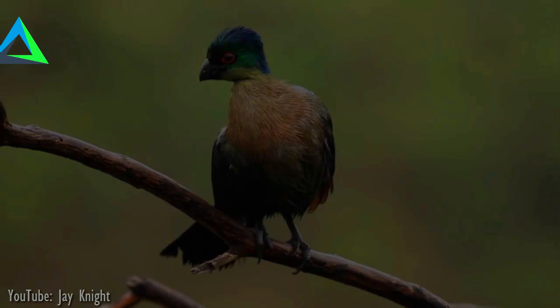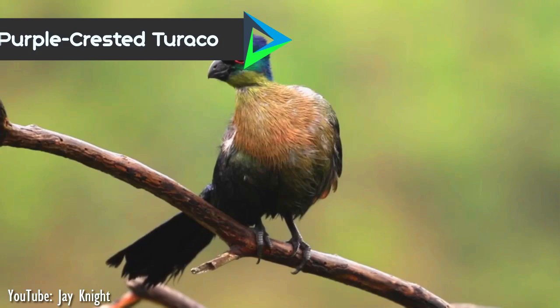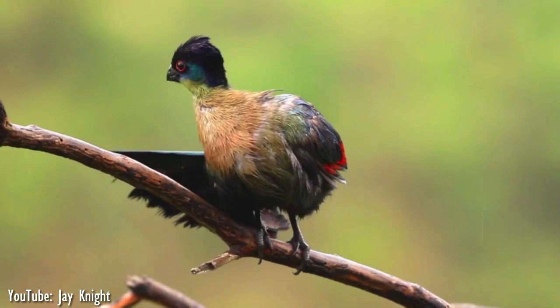Number 10. The purple-crested turaco occurs from Uganda through Tanzania to the eastern parts of southern Africa, where it is locally common in closed woodland and coastal forest.